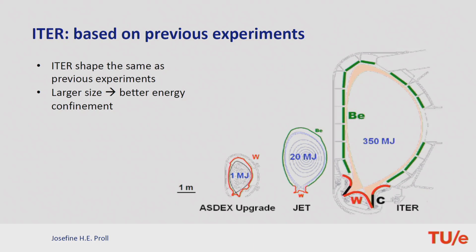If we would cut all of the donuts at the same spot, they would all look really similar. And the fact is, it has been tried and tested that that shape works really well. You can imagine, it's a very specific shape. You would ask, why not make it rounder? Why not make it even thinner? People have experimented with that, and this shape has really just worked very well. There is some freedom there, but for ITER, people were like, no, let's stick with what we know, where we have experience.